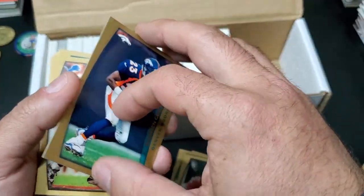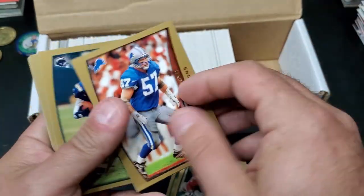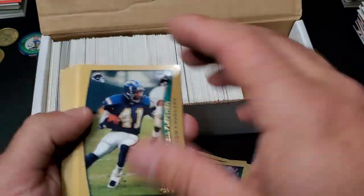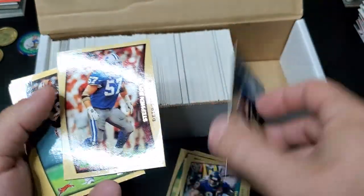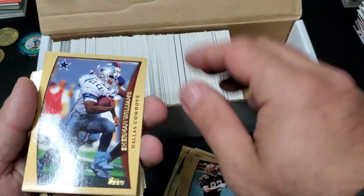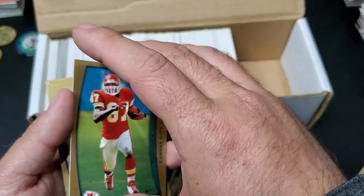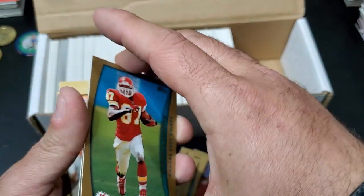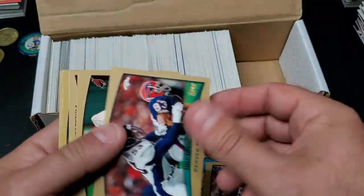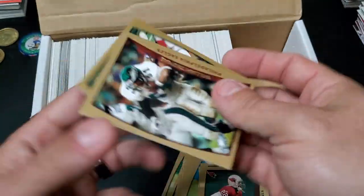Darren Gordon. Stephen Boyd. Jermaine Lewis, my boy, Tony McGee, ooh, Tamarick Vanover. Still haven't come across any, even a Barry Sanders or anything like that yet in this one.